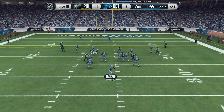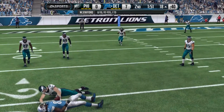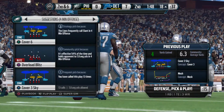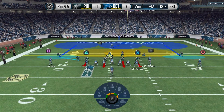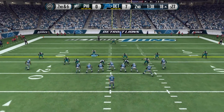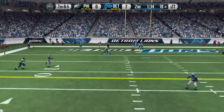The Lions from the 22. Throws the pass. And a gain of 4. When you run that drag route across the field, it is not as easy as it looks. You're running fast. You have to catch the football right in stride, and you cannot see what's in front of you. Stafford's completion percentage, 80% on the day. Going deep.